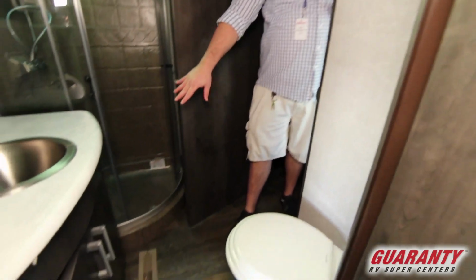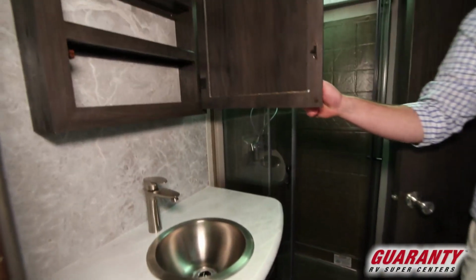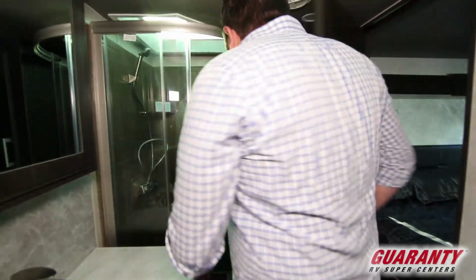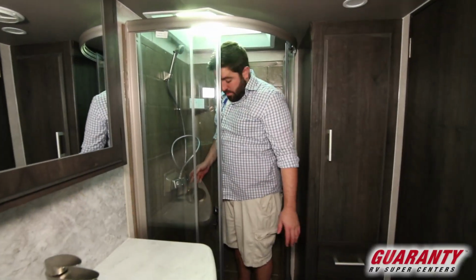You'll notice a big amount of storage here. Nice leg room. Vanity with a mirror. And then the corner showers, so a substantial amount of room. I'm 6'2" and I fit in here with no problem.